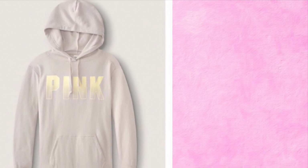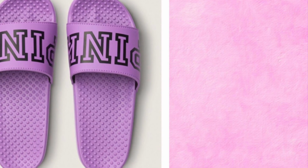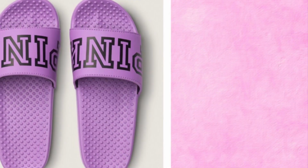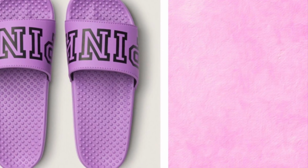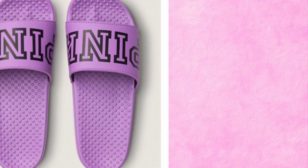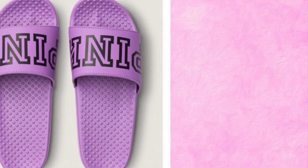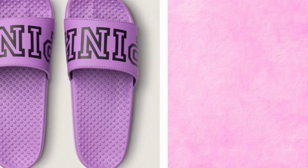So next are these purple slides. I've been wanting these purple slides. I have these slides in rainbow color and they're really comfortable. They have these little massage beads at the bottom and I really like the way they feel. So I always wanted the purple ones because I thought they were different, but I could still get those maybe.